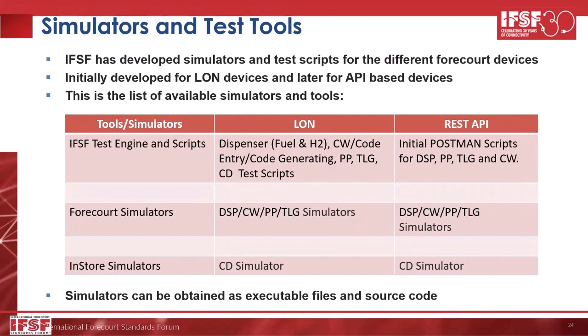Also, there are several forecourt simulators, both for LONs and for APIs. Each one of these is completely different. There's also a controlling device simulator for both LON and API, and this can be used to test the LON or the REST devices, respectively. IFSF offers all these simulators in both executable and source code for the manufacturers to jumpstart their developments.